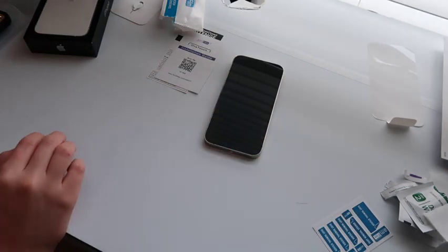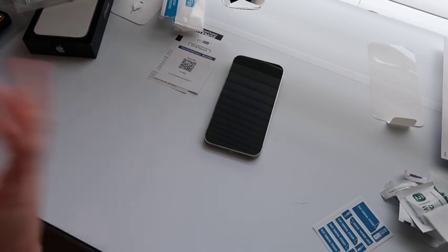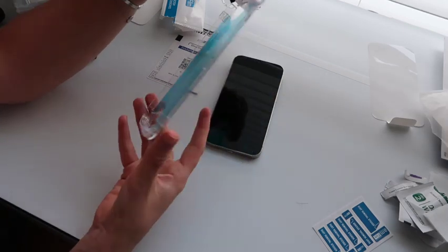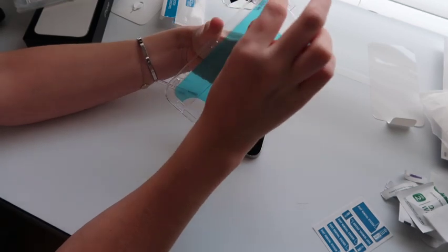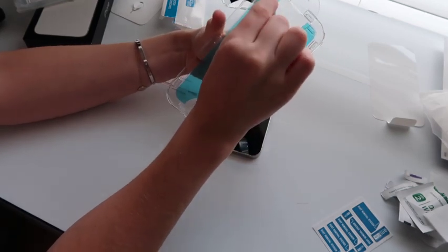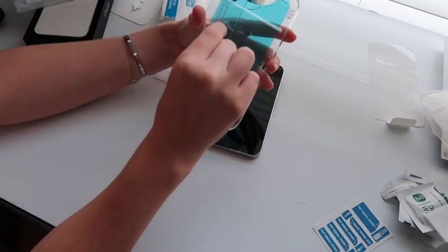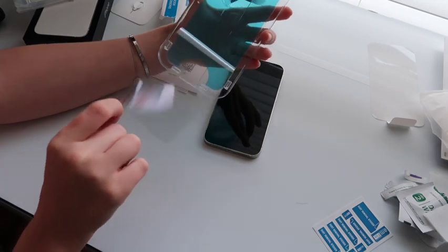So this also comes in a pack of 2 in case one of them breaks, because it is a glass screen protector. So that's really nice. So you have this little contraption. This says top. I'm gonna guess it goes at the top. Step 1, we have to remove this side first, and the instructions say to pull down and not outwards because it can mess it up. So we're pulling down. It has all capital letters and everything.